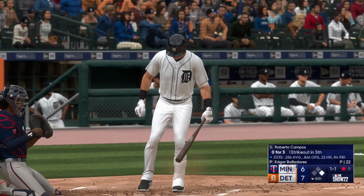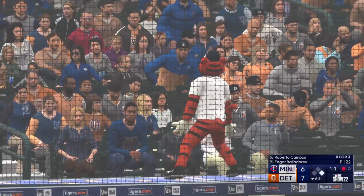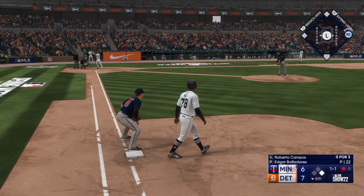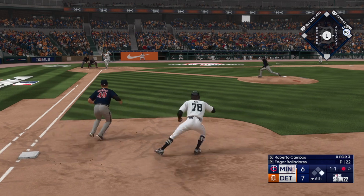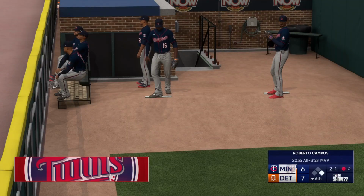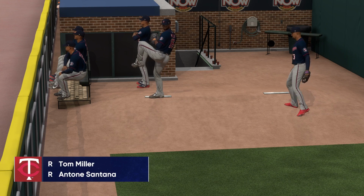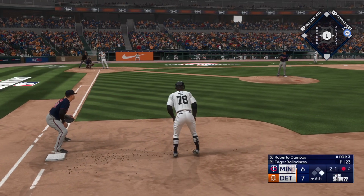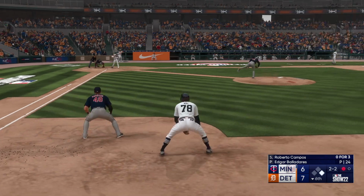Good speed on the base paths. He handles the bat very well. I wouldn't be surprised if the skipper puts on some type of hit and run or run and hit. And a pitch. And there's something you don't see very much in today's game, the pitch out. Action in the pen down there. Tom Miller appears to be getting loose. Santana getting loose as well. Any way you can, any way you can. Here we go. And now the lefty, and it's even up.